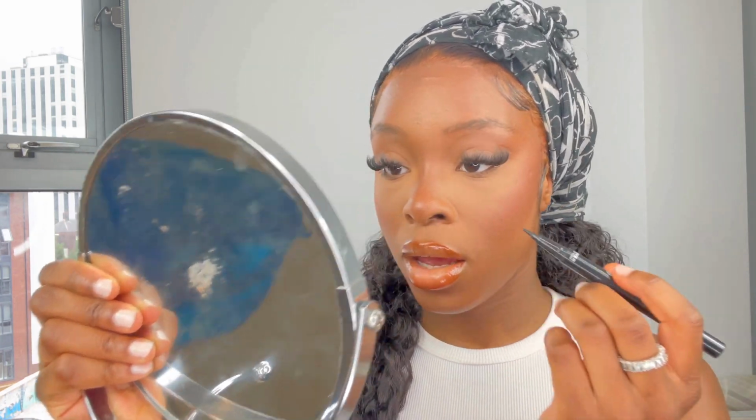I get my Makeup Revolution Slick Flick eyeliner, where I add some dots to my face. It's not compulsory. I just like to do this because it looks good. And that's it, that's the look.